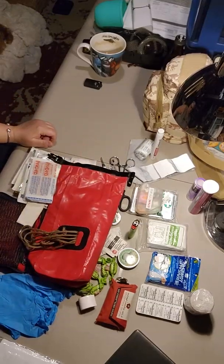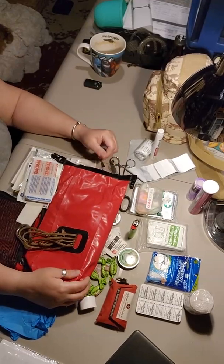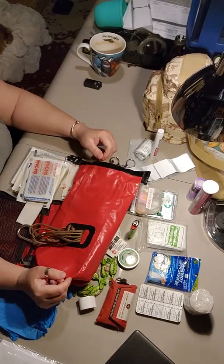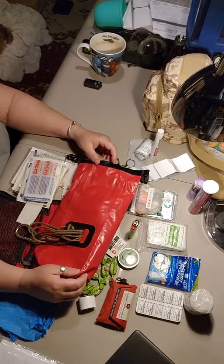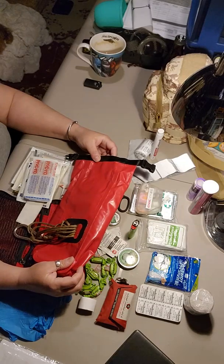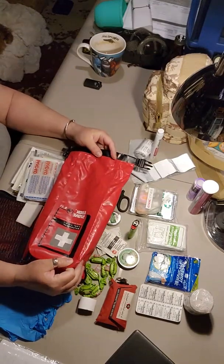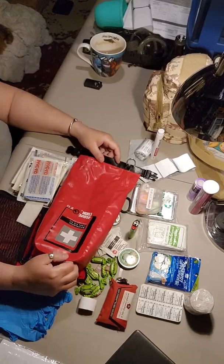And if you ever want to test your dry bags, put some paper towel on the inside of them and then blow them up a little bit and push them down into a tub full of water, and then check your paper towels and see if they're wet at all. If they are, it's not waterproof, but it could be water resistant. This one is waterproof, along with my electronics bag that I did a video on earlier.